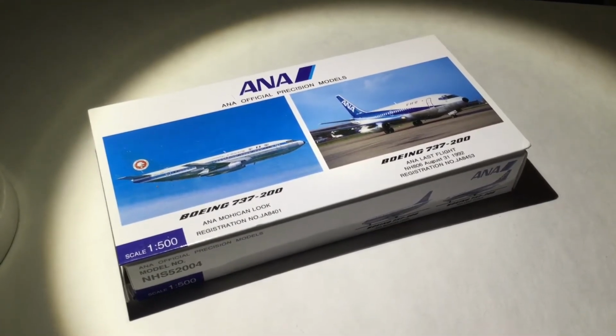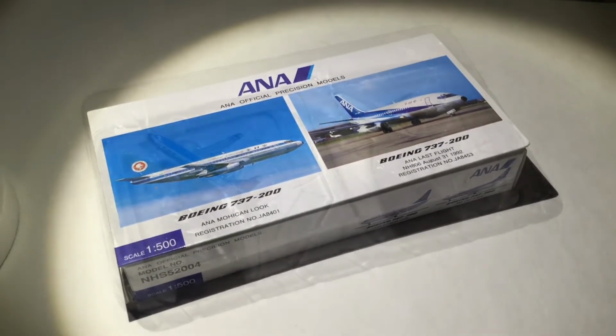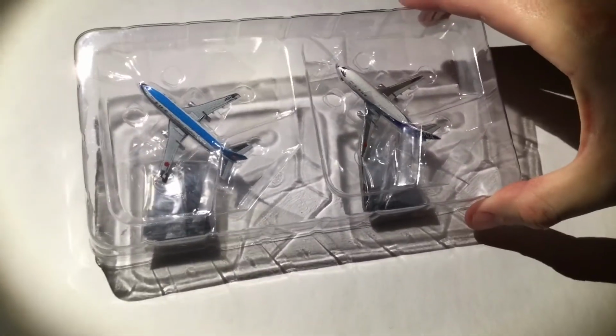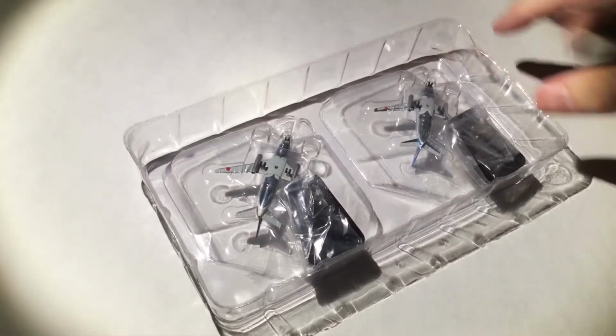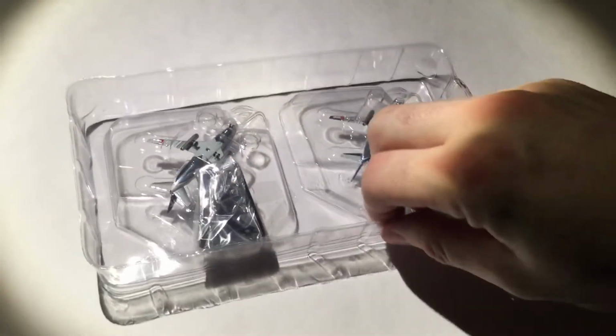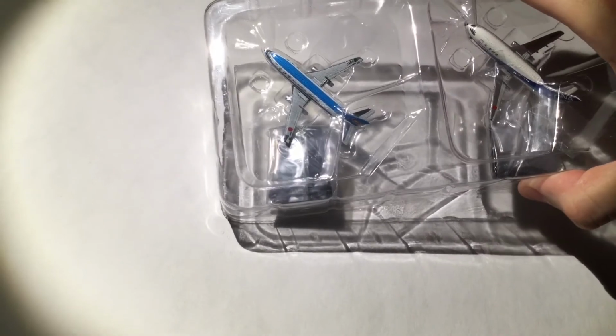Here we are now. I'll go ahead and pop this thing open, and we'll take a look inside. Before I take them out of the package, I'll just show you what the tray is. It's obviously a double tray. Does come with the stands. I never did take the stands out. But you can see down in there, it says ANA.